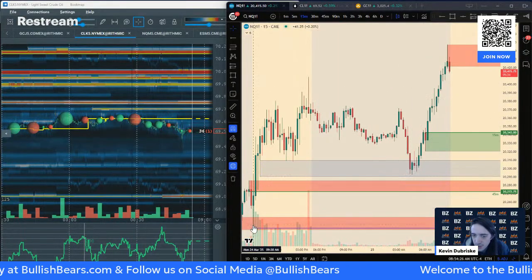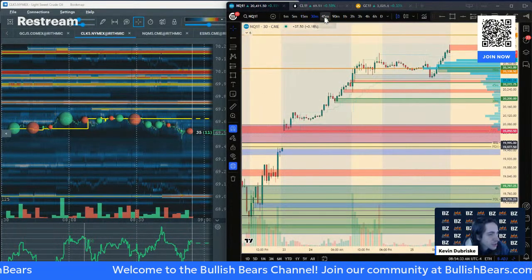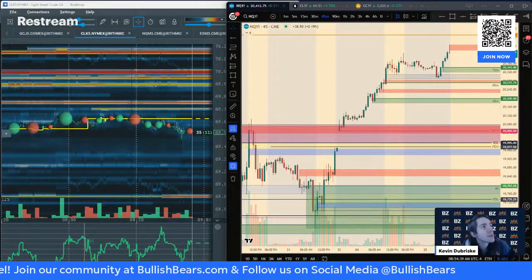All right, let's get rid of our ORB. We don't have our ORB anymore. 30 minute is trying to push lower. Get Discord up on another screen.